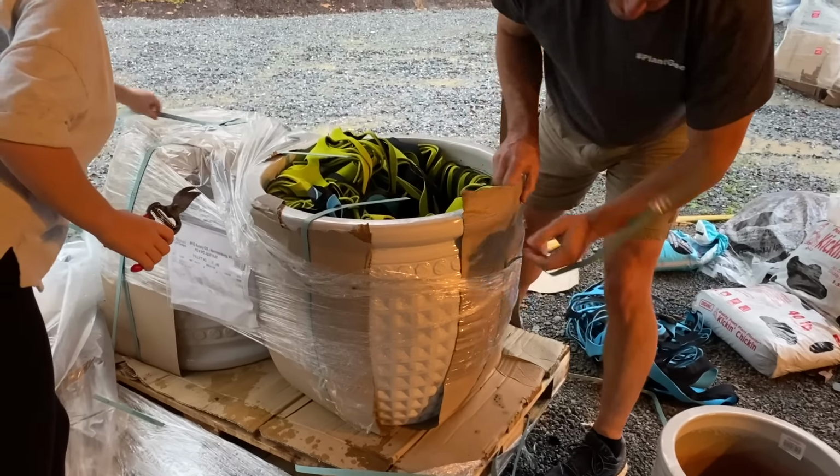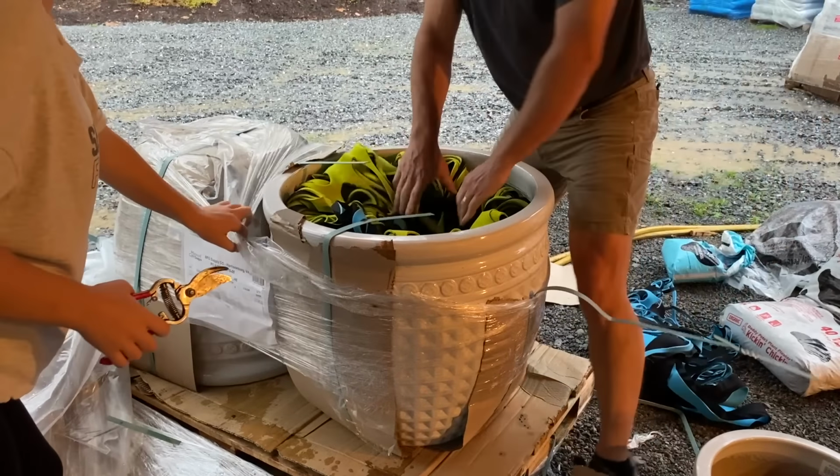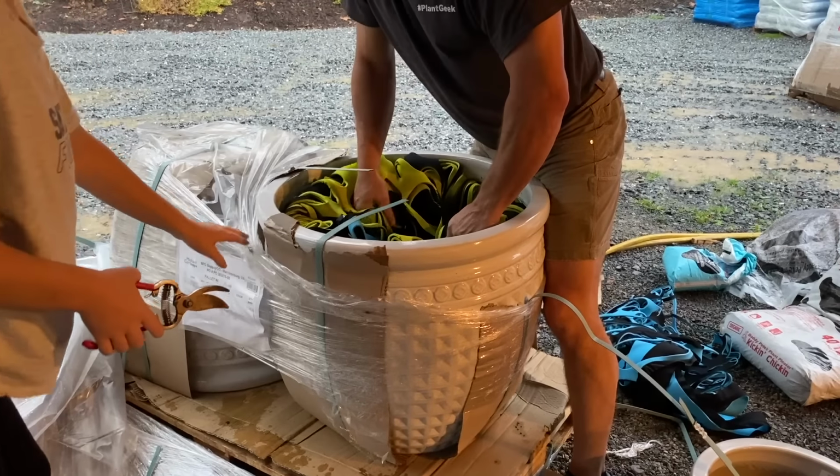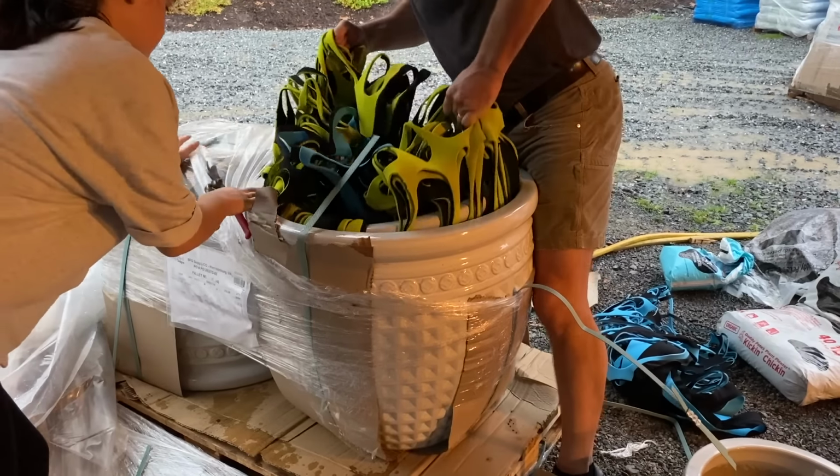Daddy's working on, Daddy, listen to me, y'all. The rain's getting to me. Jerry's working on getting the daddy out, and then the big granddaddy was holding them all.